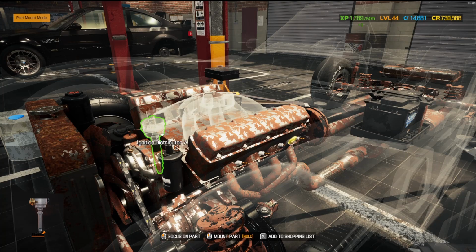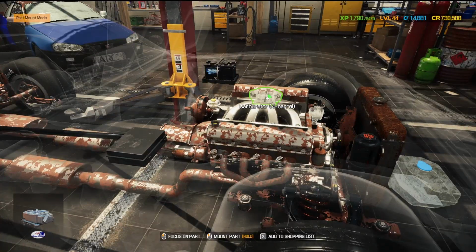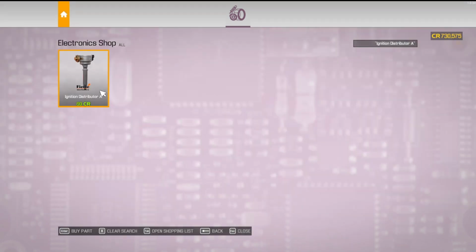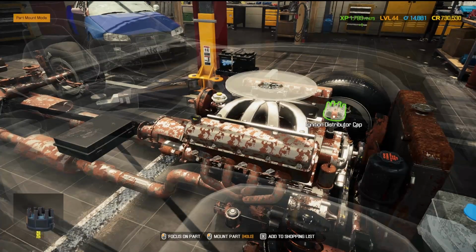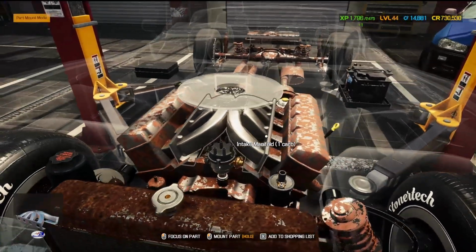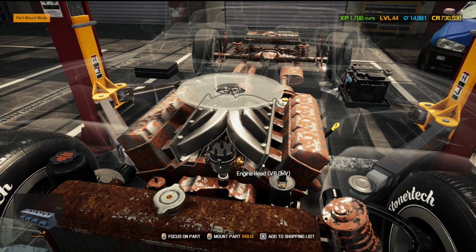Coil was repaired. Distributor. We need a distributor. Okay, carburetor got repaired. Okay, so distributor. How much is a distributor going to cost me? $69. I think we can do that. Put a new distributor in it. Ignition cap? Yep, there we go. 7:30, 5:30. Yeah, we've got, I don't know, about $500, $600 left.